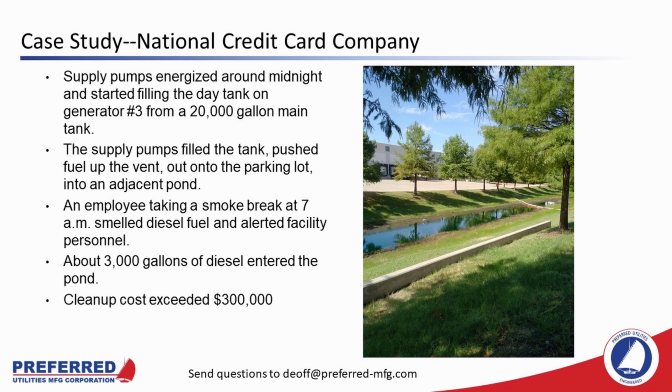An employee taking a smoke break at 7 a.m. smelled diesel fuel and alerted facility personnel. By the time they shut down the pumps, about 3,000 gallons of diesel had entered the pond adjacent to the property. Cleanup costs for the pond exceeded $300,000.